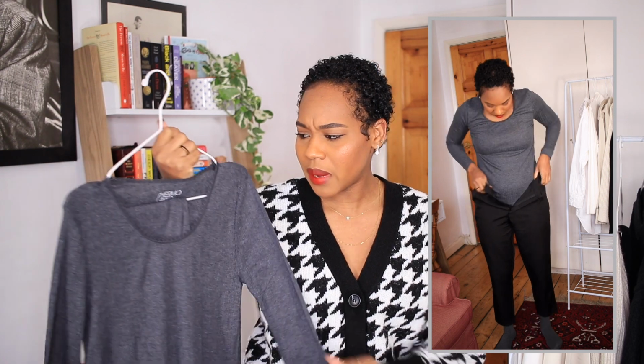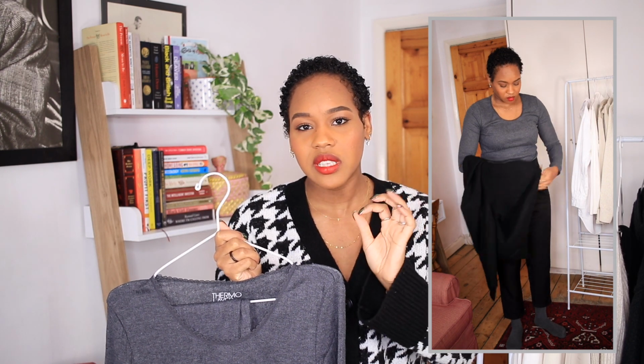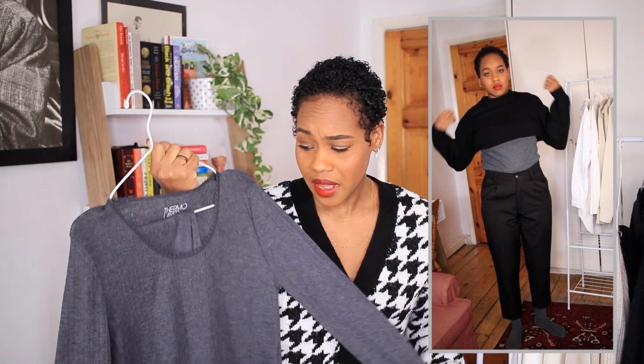So I actually picked these up in Primark. These were £6 each, the top and bottom, but I also normally get heat tech from Uniqlo. Uniqlo is definitely the best, but Primark also does things, so don't sleep on Primark, girl. And I've got this grey pair just to layer up, because it's easier to layer up when you're thoroughly prepared in your undergarment first.